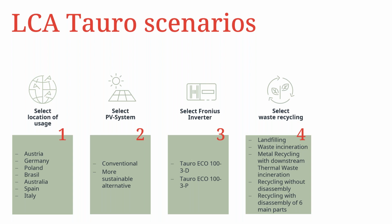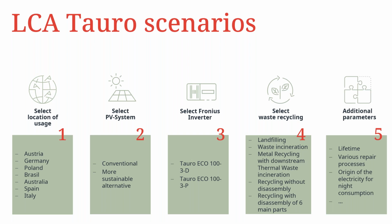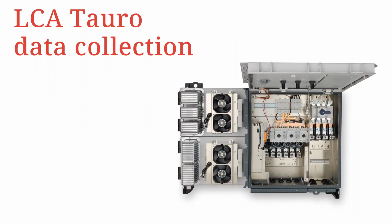For example, we modeled 5 scenarios here, from landfilling up to recycling with a disassembly of the 6 main parts. That would be the best, of course. And a lot of additional parameters like extended lifetime, repair processes, and so on. Yeah, the data collection is very, very important. As I said, the Tauro LCA is a scientific model, and of course, a scientific model lives from data.